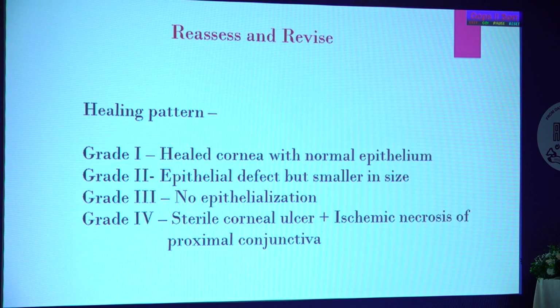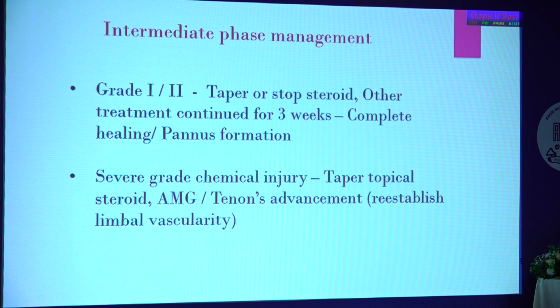Then we need to keep revising our classification system if required. We need to do a close follow-up, whether it is completely healed, whether the defect is smaller than how it used to be, whether there is absolutely no sign of healing, or whether it is worsening. According to that, we need to do the further management. We need to taper the steroid, and if we haven't done the surgery as yet, we need to do the surgery. If there is a sign of ischemia and other stuff, then we need to go for repeat AMG also at this stage.